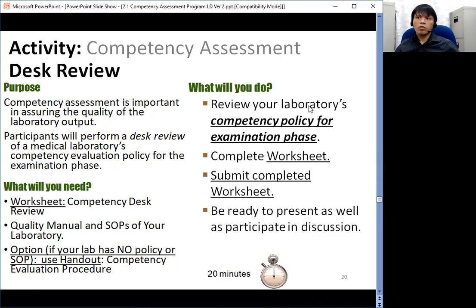So what will you do? You review your laboratory's competency policy for the examination phase. All right? Now, if you don't have a policy yourself for your laboratory, then use the handout. Is that clear? Then complete the worksheet. Submit the completed worksheet and be ready to present as well as participate in our discussion during the live session.